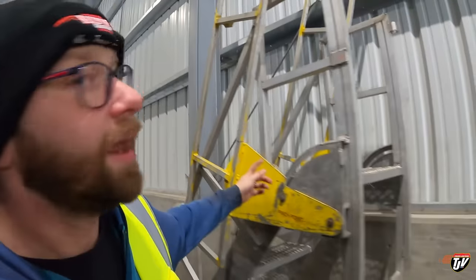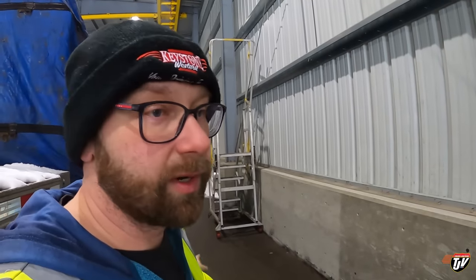All right. They give us all the tools we need, ladders to get up on there. We're not allowed to get up on our trailers or on the load here. We have to stay on the ground. But they give us all the tools and everything we need to get the job done, and it's actually pretty easy.